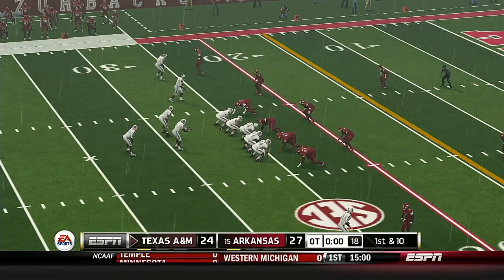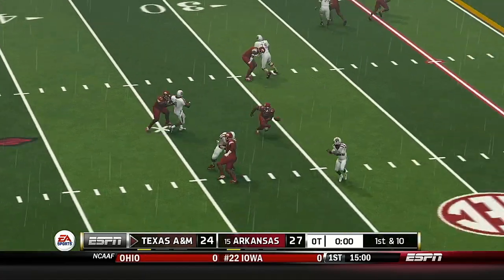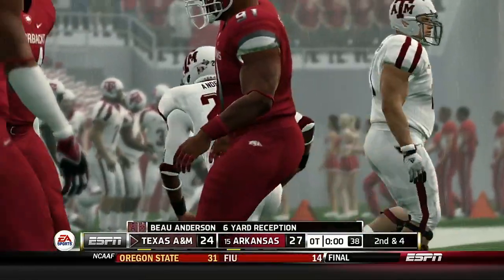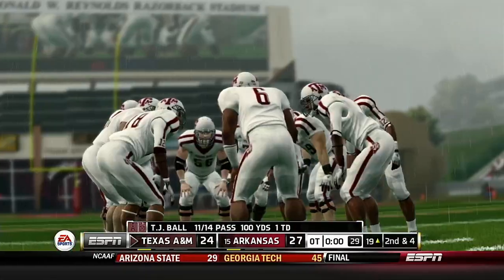From the 25-yard line, first down. Fires right side. Got his tailback. They'll bring him down at the 19. That's a gain of 6 on the play. That'll make it second and 4.